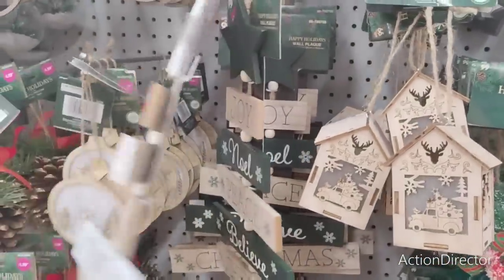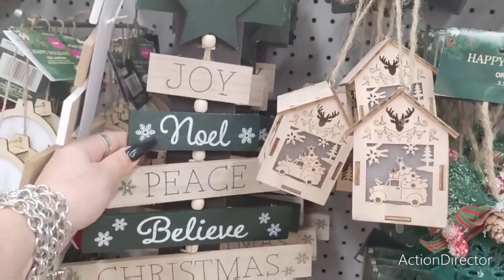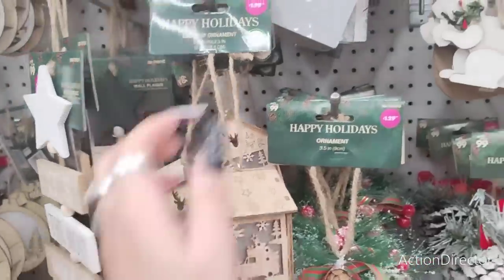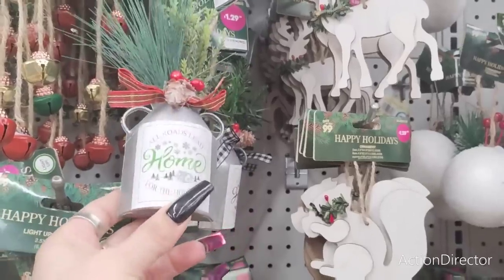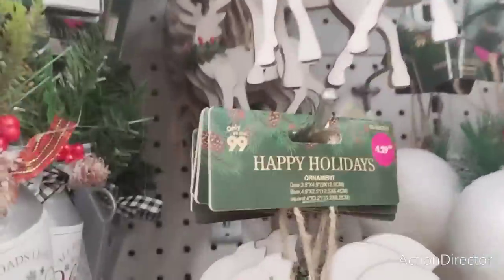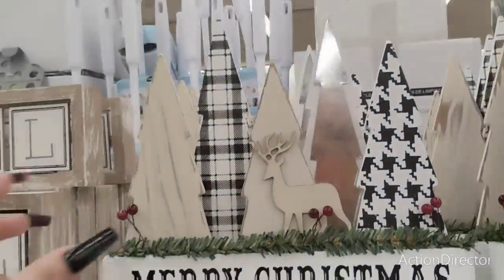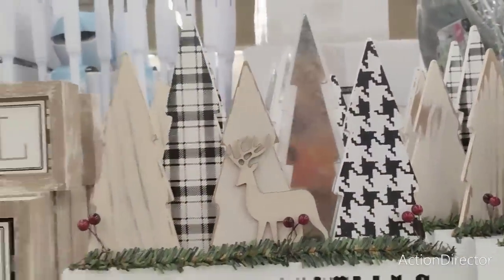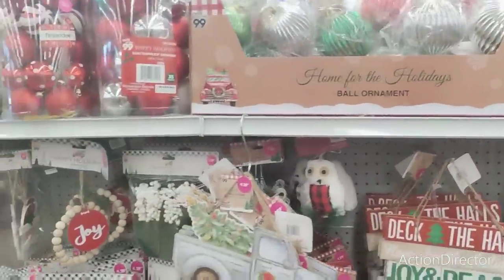All right, the green star, peace, joy, Noel, peace, believe, Christmas, and has little dangly doodads. You have these in the natural, the $1.99. Mason jar look, that's cool for $1.29. Home for the holidays. The squirrel, the deer, and the bear. All right, they also have this. Again, if you're gonna be doing farmhouse Christmas, this is gonna be really your thing. This is $5.99 though. That's kind of expensive, but whatever. Okay. All right, I'm gonna see what else is here, and we'll see what's going on.